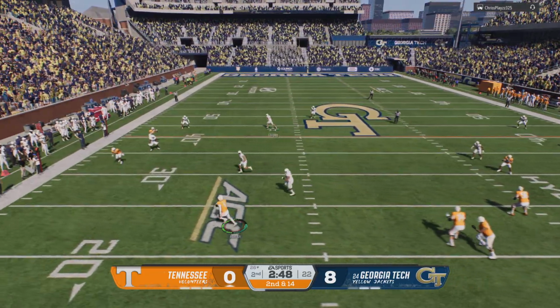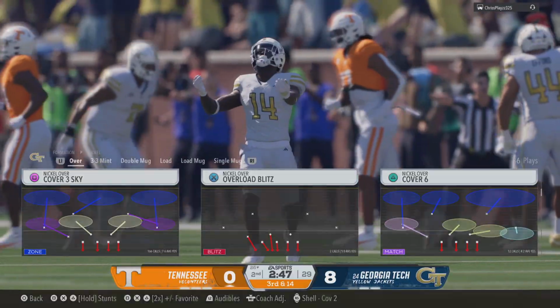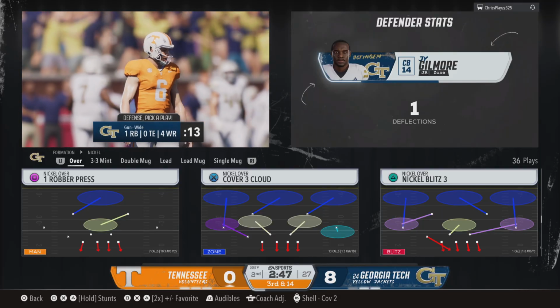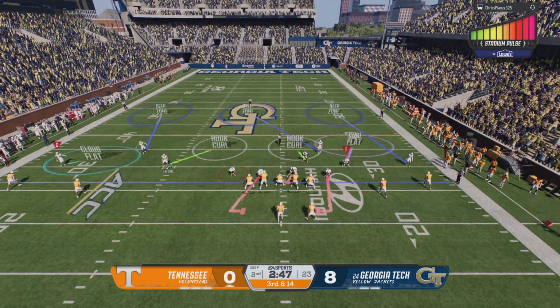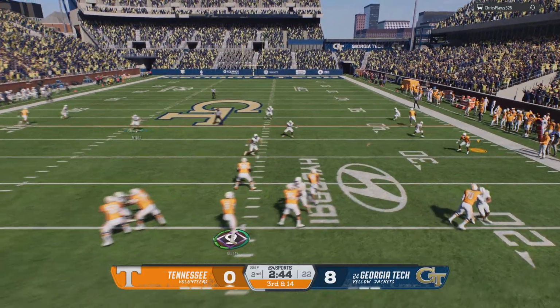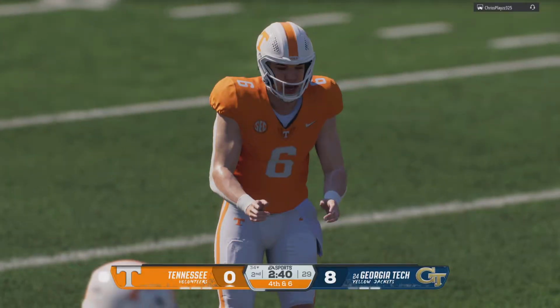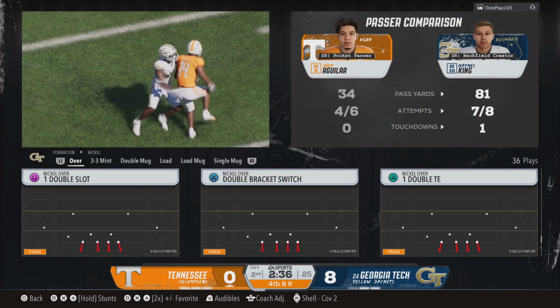Steps to his left, out of the pocket. Unleashes one. It's in. Complete, and he's lucky to get that one back. Almost intercepted. You just wonder if the quarterback's trying to get it all back after throwing a pick the last time out. This time, that was not a good read. The defender was all over that throw. He should have intercepted that, but thanks to the drop, the offense stays on the field. This quarterback has got to take a breath, and he's got to settle himself down.